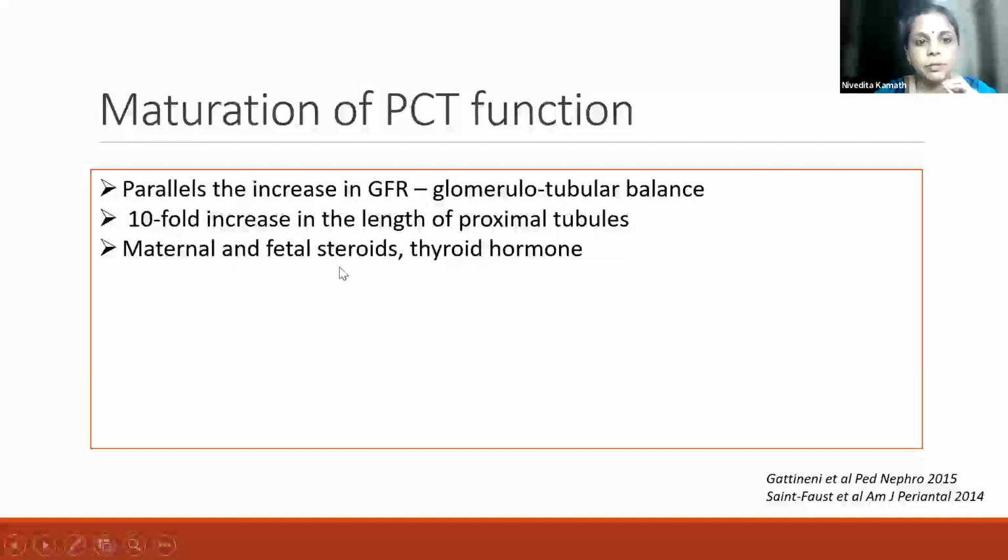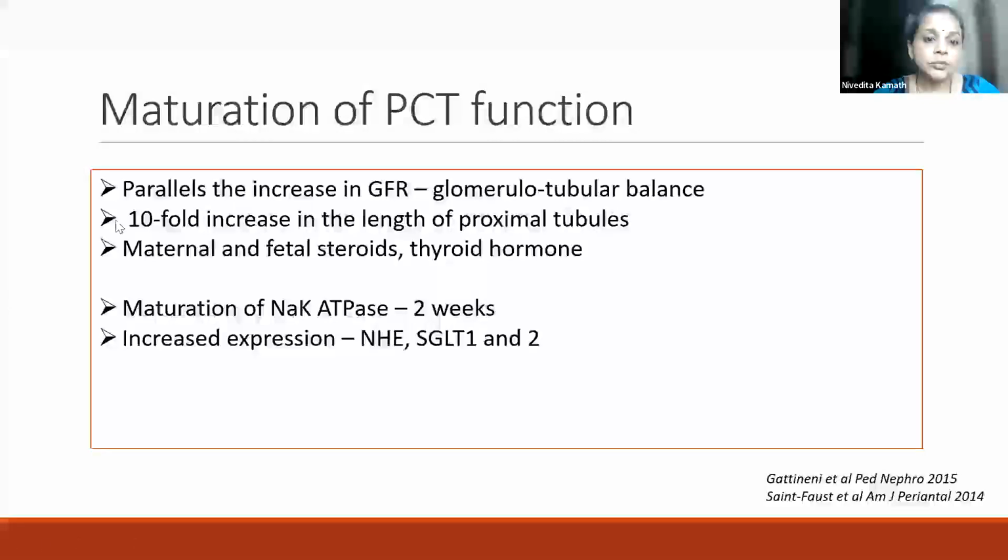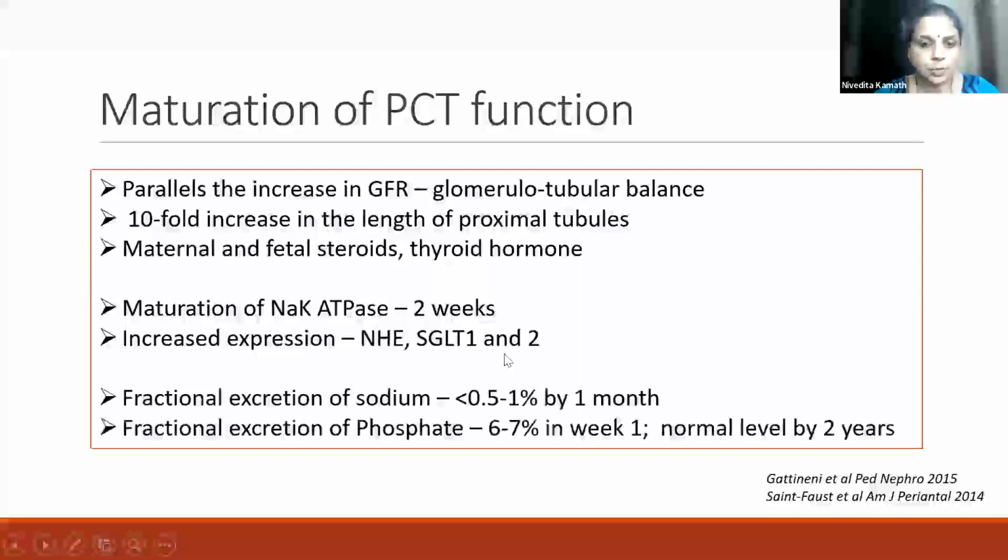And this is brought about by the maternal and fetal steroids, which are in high levels, especially in the perinatal period, and also sometimes the steroids that are given if there is an anticipated preterm birth. The thyroid hormone also plays an important role in the maturation of the sodium-potassium ATPase. In addition, the maturation happens by about 2 weeks. So the proximal tubular function really increases significantly in the first 2 weeks. There is an increased expression also of the sodium-hydrogen exchanger and the glucose transporters.